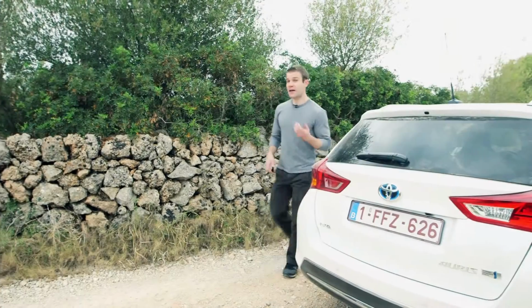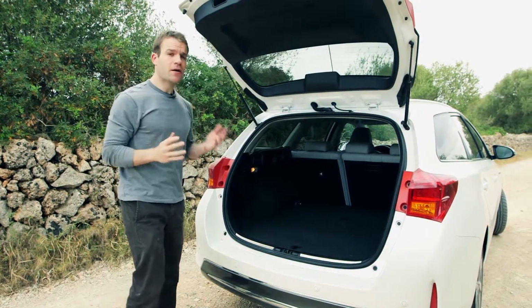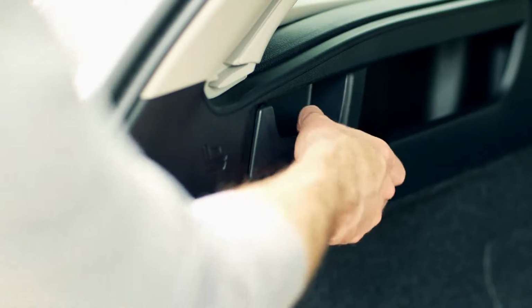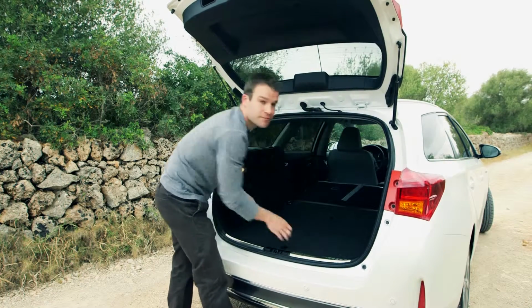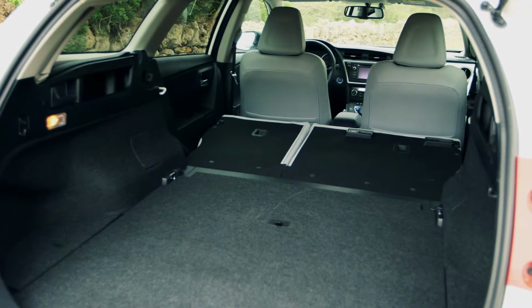With the battery pack under the rear seat, there's a claimed 530 litres in here. That's about halfway between the Focus and Golf. And you can triple that space by folding the back seats down with these levers. Easy. Which measures every car's boot space in our lab. Click the link to find out more about how we test.